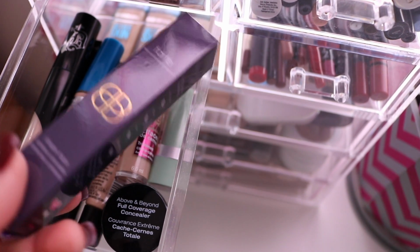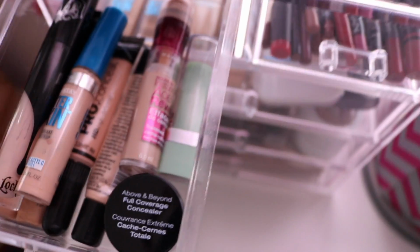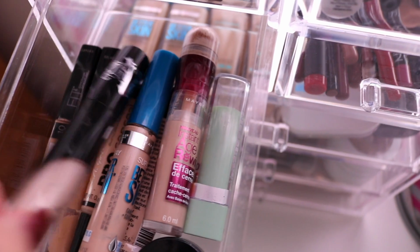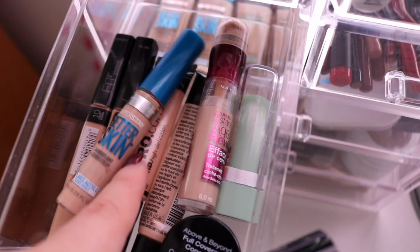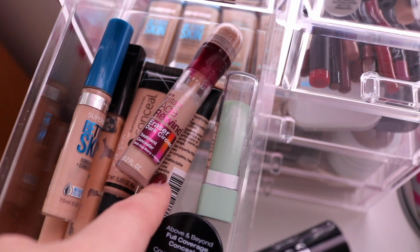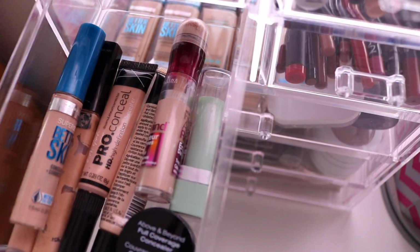I really like it so far. I'm not really sure about the shade and the shade range of this, but I will definitely keep testing that out. I have my Kat Von D Locket. I have a bunch of Maybelline concealers. I have the Fit Me, Better Skin, Age Rewind, Master Conceal, as well as the Color Corrector Maybelline, and then I also have a LA Girl Pro Conceal in there.